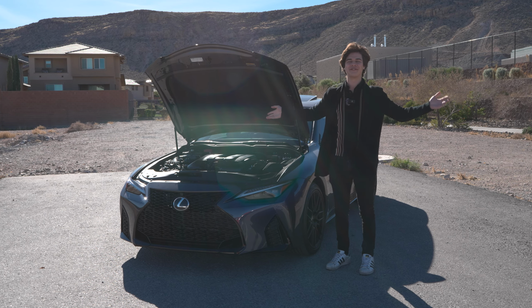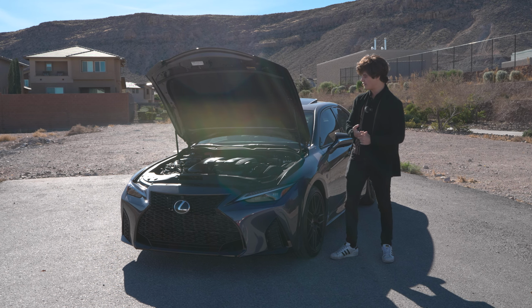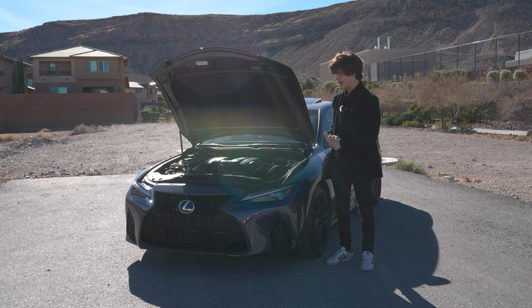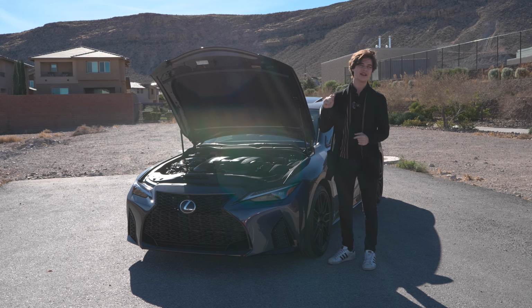What world would we live in if Toyota and Lexus was using the ZF 8-speed? But yeah, it's the same one that they just started using in the Toyota Camry. No surprise there, because it's built off this platform. But yeah, it's good. It sounds great. And I'm happy that Lexus is still putting a naturally aspirated V8 in their midsize sedans.